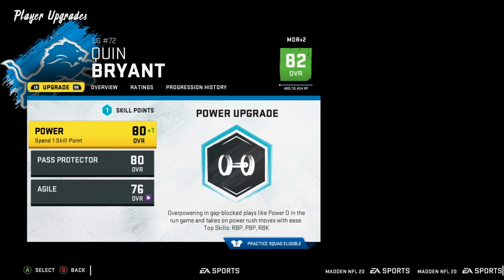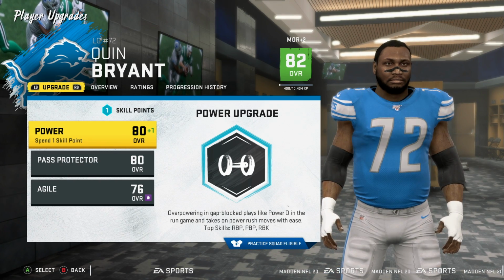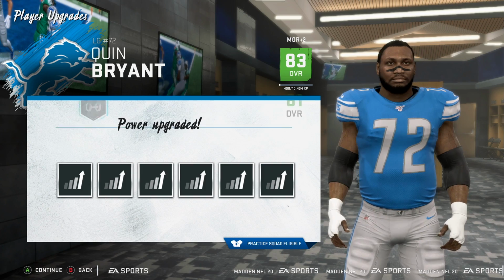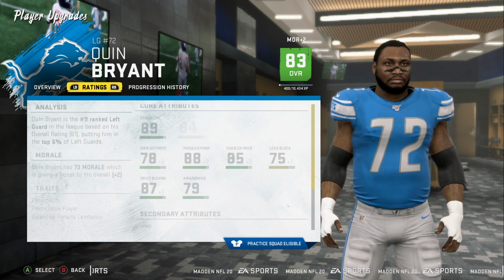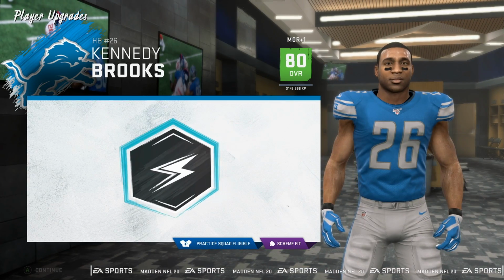So, Quinn Bryant after this game does have an upgrade, and you guys have been wondering, I see a couple of you guys in the comment section wondering, how am I having all day to throw the ball? It's really these guys up front. I've drafted pretty much first or second round offensive linemen every single draft, and it's definitely paid off.